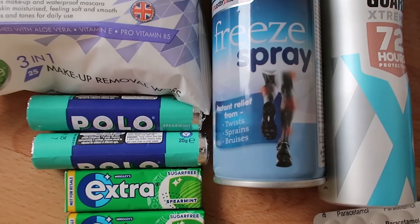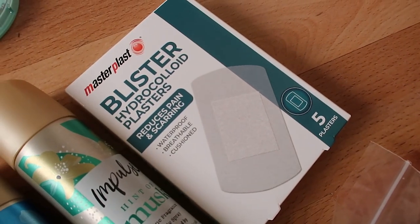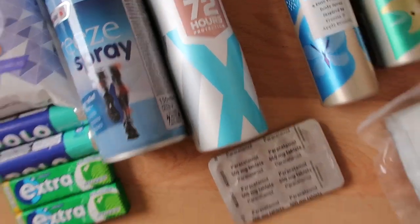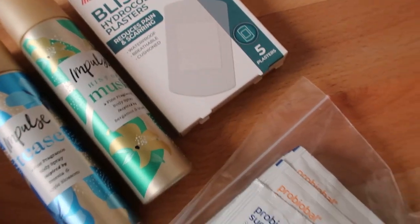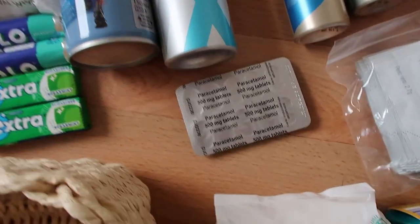And I've got a few of these for the morning off that I'm going to spray on before. And I've also got some more blister plasters for that reason too. Preventative, sorry, probably better. And then the same deodorant, two of the impulse sprays, the blister plasters. Oh, I've actually got some normal plasters as well that I might throw in.